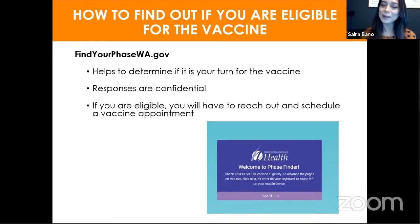And when? My first thing was I called up my doctor and he said, well, I'm still waiting for my vaccine. So you know what? Go register. Go in the Phase Finder and find it. Perfect. Which was very easy, I have to say. Yeah. So, if you want to find out when you're eligible, this is where you go.